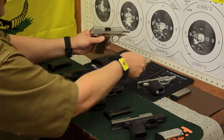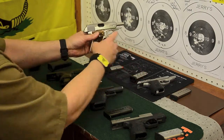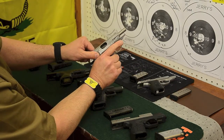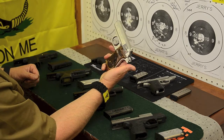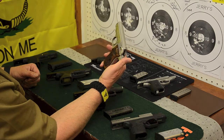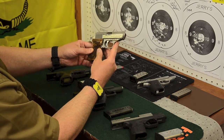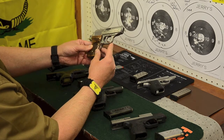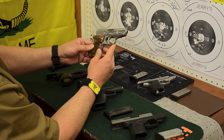Most of you know gun is safe, not loaded. Most of you are well aware that the Walther started out as a German-made weapon, and currently it is owned and manufactured by Smith & Wesson. A lot of people say that the quality has dropped, and that may or may not be the case. I'm not going to speak to that.